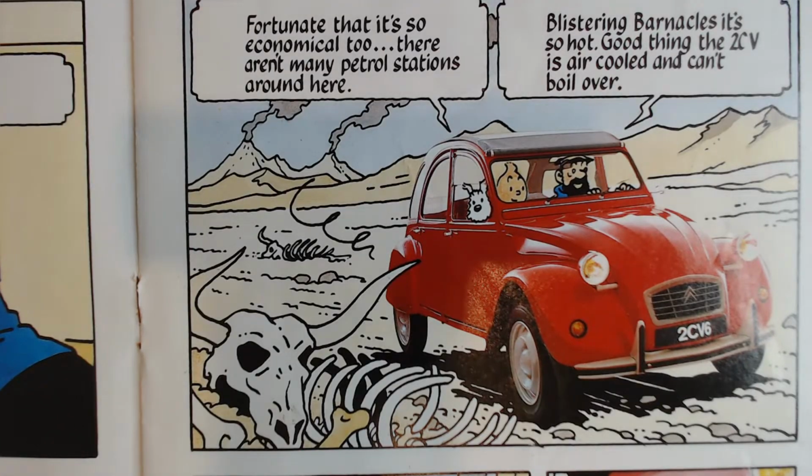Fortunately, it is so economical too. There aren't many petrol stations around here. Blistering barnacles, it's so hot. Good thing the 2CV is air cooled and can't boil over.